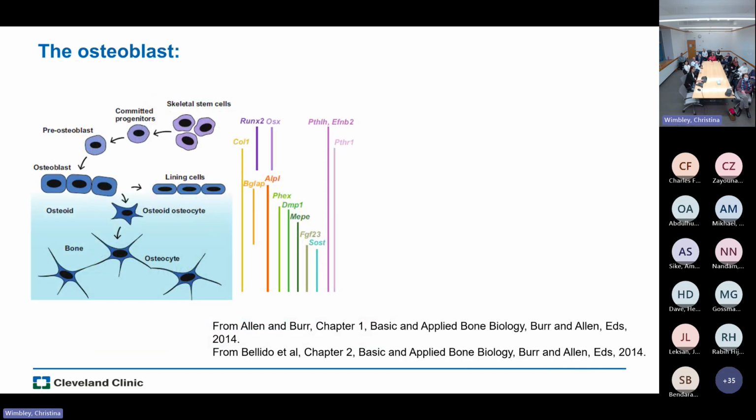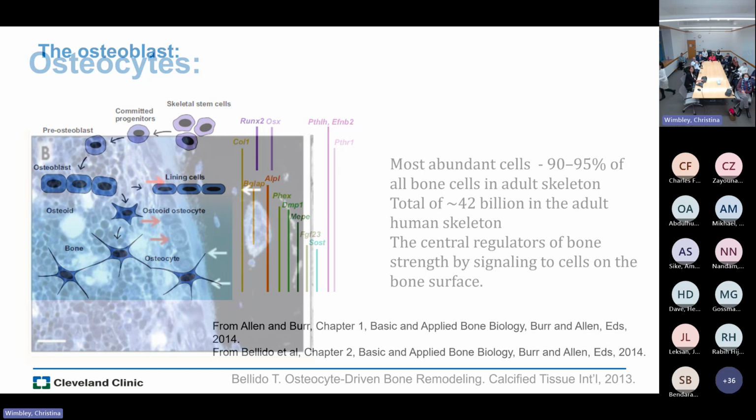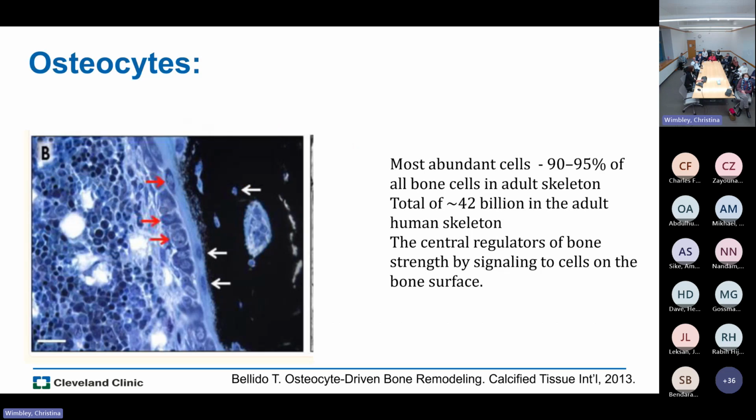Now, the osteoblasts are a different progeny. They come from skeletal stem cells. And so these osteoblasts are the ones that build up the bone and then actually turn into the sequential osteocytes, the mineralized bone. And osteocytes are, like I said, not to be a broken record, the most abundant part of our skeleton.